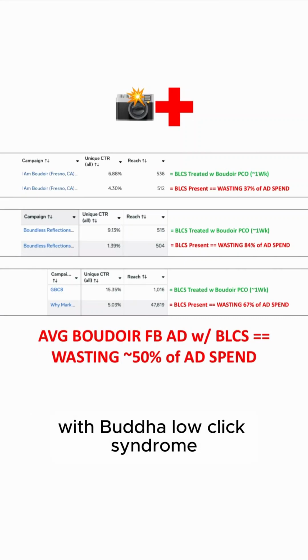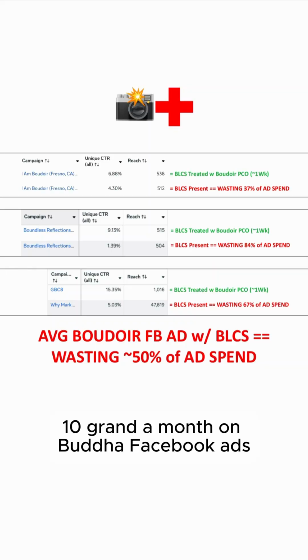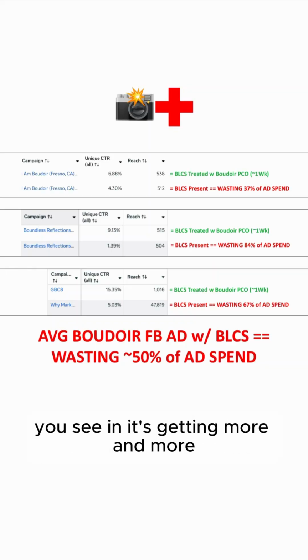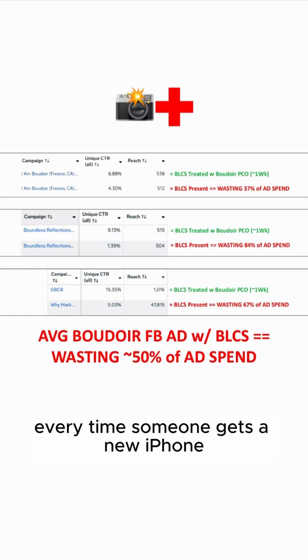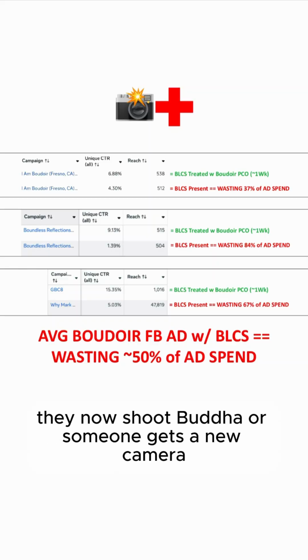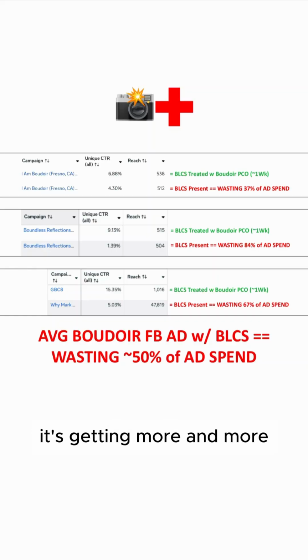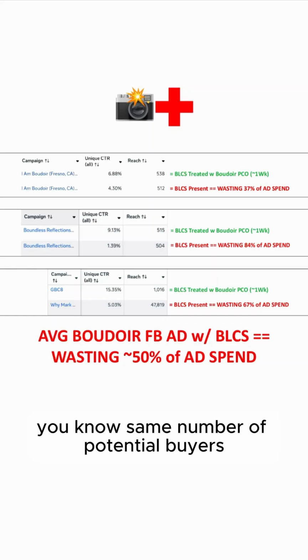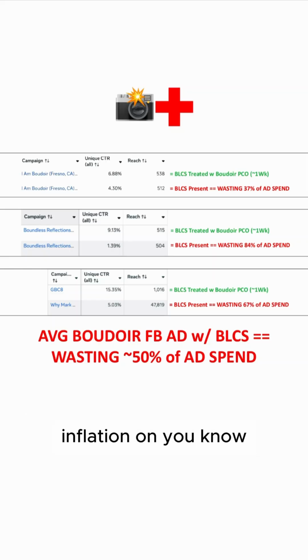All right, so if you are a BLCA with BLCS, so if you are a Boudoir low click advertiser with Boudoir low click syndrome, and you're spending more than 10 grand a month on Boudoir Facebook ads, and you look at the marketplace and see it's getting more and more saturated with boudoir photographers. Like every time someone gets a new iPhone, there's at least someone opening a new Google Maps profile saying they now shoot boudoir, or someone gets a new camera and is saying in the mom groups that they offer boudoir shoots. So you see it's getting more and more boudoir photographers fighting over the same number of potential buyers. So again, more competitive, harder to stand out. And you also see inflation, real-life cost of living going up, just kind of everywhere.